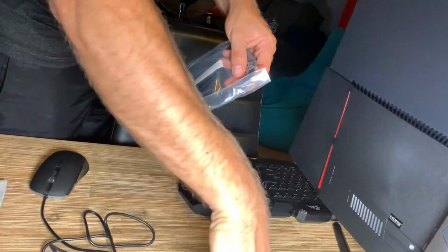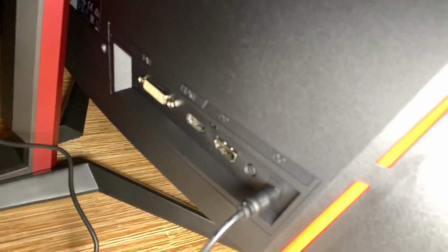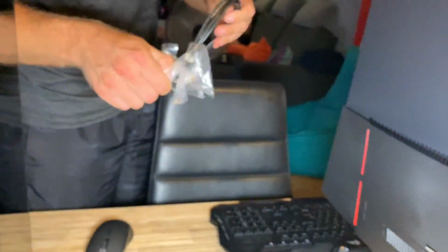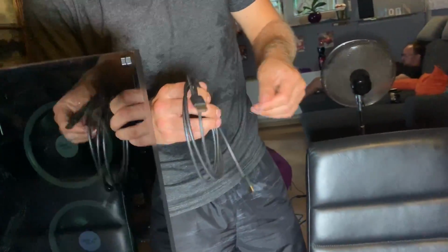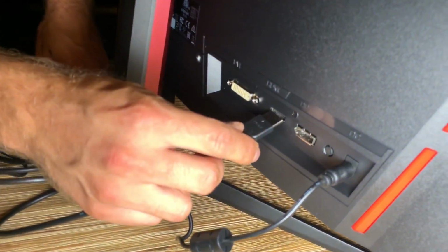178 degrees. Wow. Anti-flicker technology. General monitor displays normally have a flicker rate about 200 times per second, which is not noticeable to the naked eye, but can cause eye strain over time. The MSI anti-flicker technology provides a very comfortable viewing experience by reducing the amount of flicker.